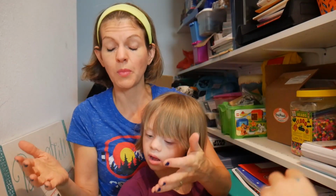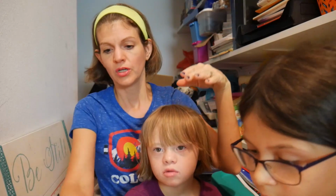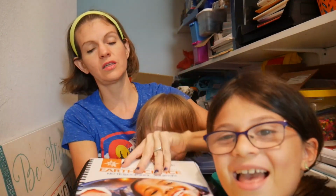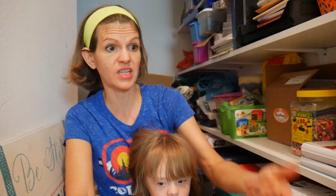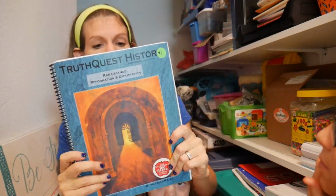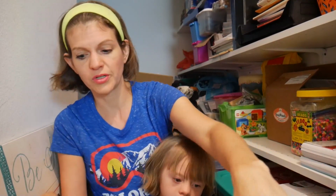Right in front of me, I have a box of curriculum that I bought for this year, and I'm going to start sorting it because some of it is actually going to go to the co-op. We're doing earth science this year. Hannah, put it in the crate. Wait, we're giving it away? No, we're not giving it away. When we go to the co-op, we're going to bring the books that I use for the curriculum. And then we're going to do the Renaissance, so there's a pile right over here. Just start a new pile.